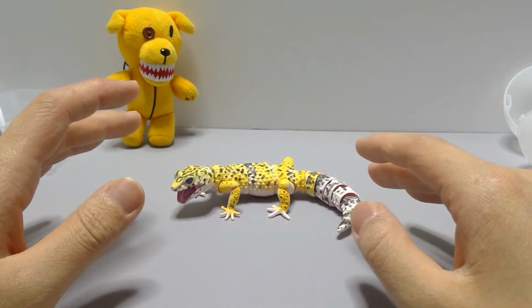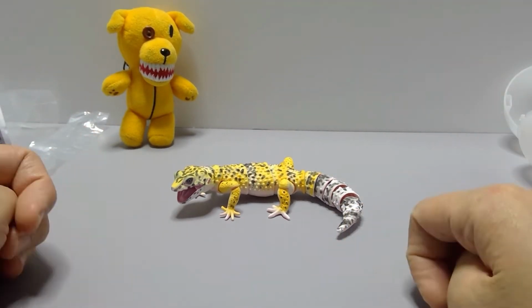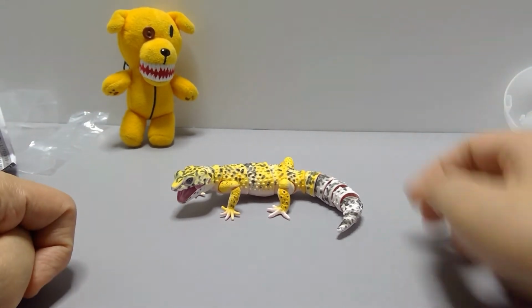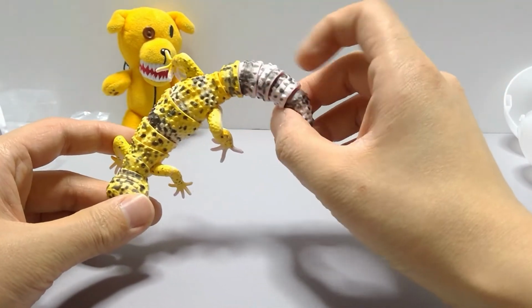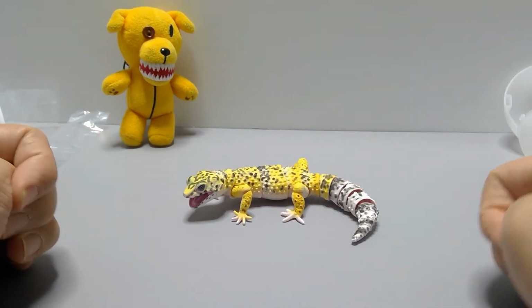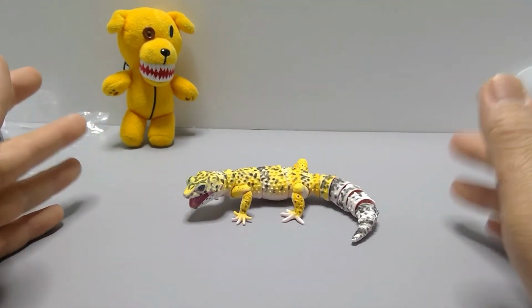If you kind of like this lizard, definitely. I mean, how many different articulated lizards can you get currently from this set? This is the only one, although they might have, I think this was the big tail one. I feel like promotions they made it bigger, but yeah, definitely for people who like lizards, get it.